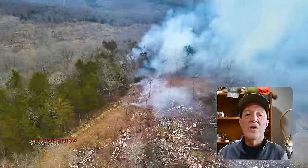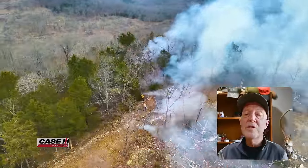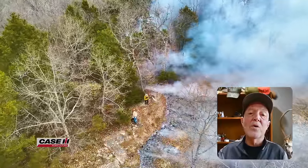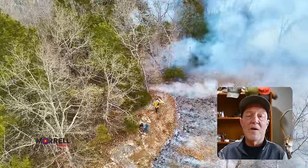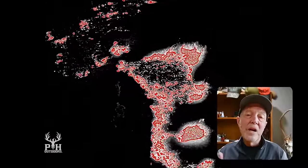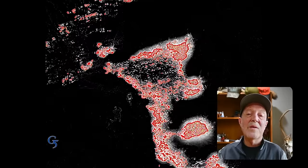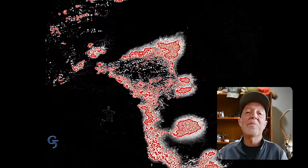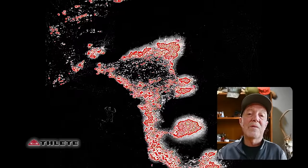So, knowing the wind direction and the fuel conditions in relation to that fire line or your fire break is critical in every single prescribed fire. The thermal illustrated this to me better than ever before, and I've been burning since I was in college and worked for the Bureau of Land Management out west. The thermal turned out to be an excellent way for me to understand fire behavior even more.